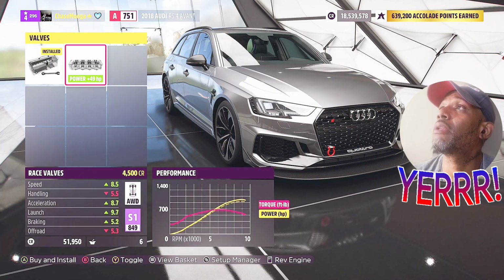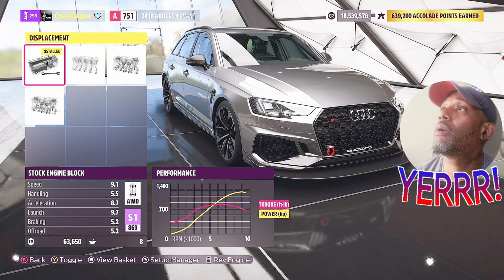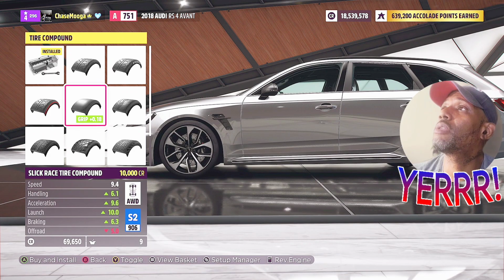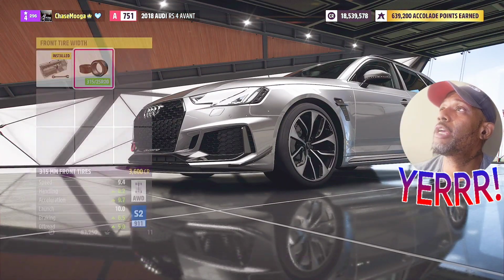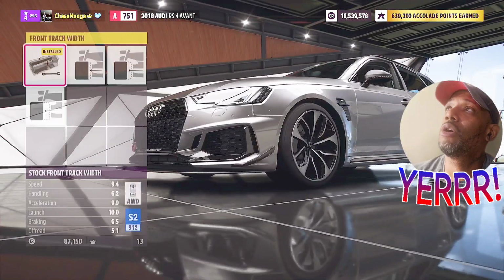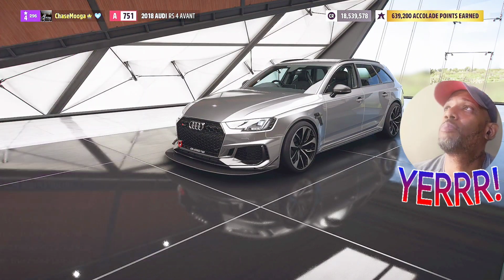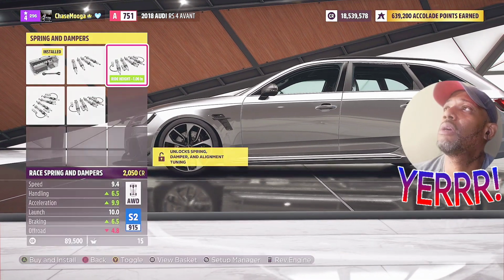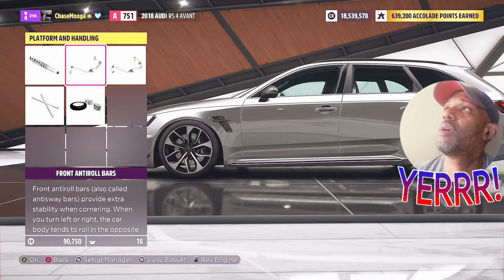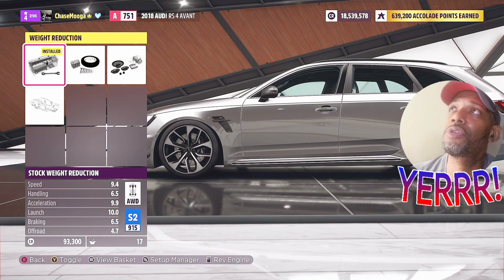Engines. Just throw everything you can on it. Alright, everything that's available. Go to our tires. We're gonna throw some slicks. Gonna make them wider. Gonna put the engine spacers, and we'll probably leave the rims the way they are. Throw some suspension on it. We're gonna throw the real good anti-roll bars, the proper ones.